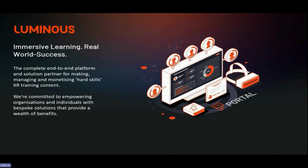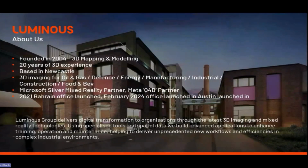How we built that technology stack is actually a big credit to the history of Luminous. We were founded in 2004, and various different work has driven us through 3D mapping, modeling, and more recently being able to use those models and environments to host training, visualization, and putting up new features within factories, warehouses, and the various different landscapes in which we operate. So we have a lot of experience.